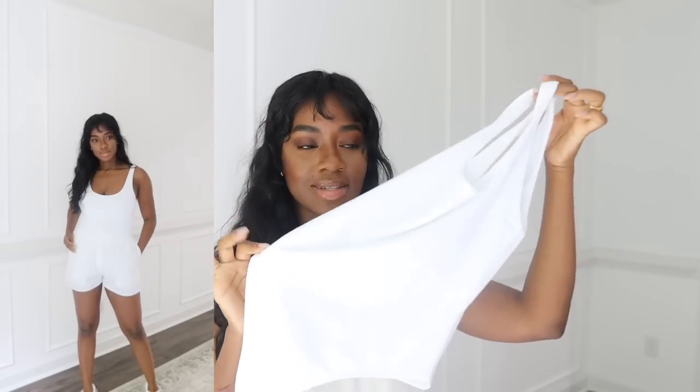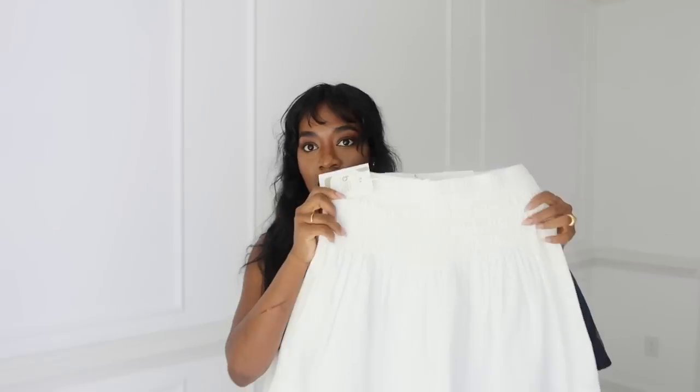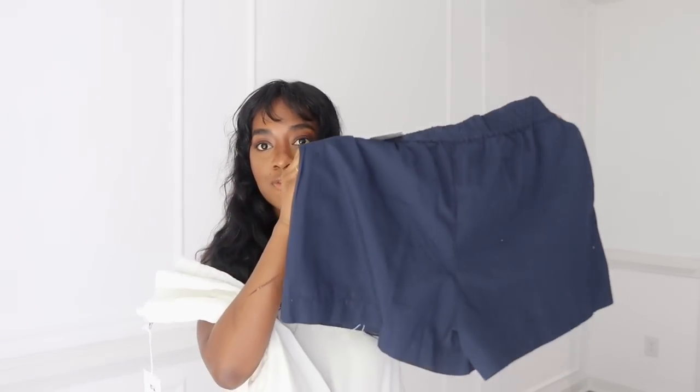Next up, I just got a simple basic bodysuit, which is always a staple for the summer. It's just a tank bodysuit, like round neck, that I'm planning on wearing with these super cool finds that I got. Now this is kind of, what do you call this? This is from Free Assembly again. It's kind of like a smock type of style skirt. So it cinches a little bit and flares at the end. And I also got a navy blue, which I love navy. It's a navy blue short with a cinched waist and the flowy bottom.